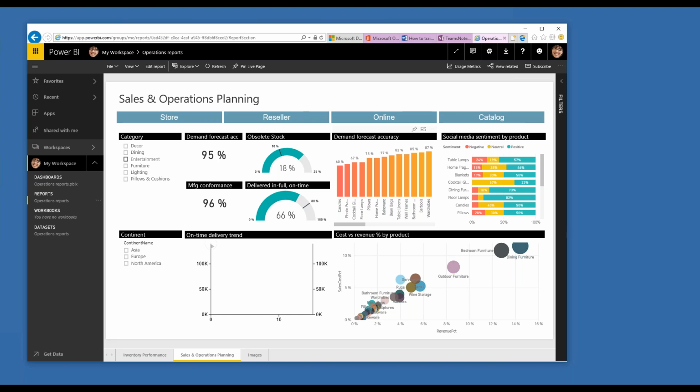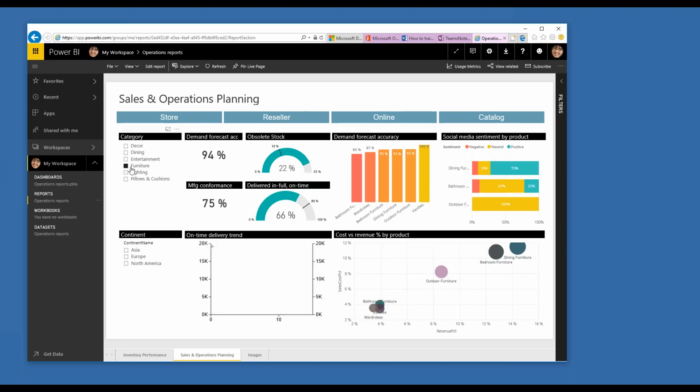So we've got that category slicer, and if I wanted to click on furniture, you can see now all of my KPIs, that information is changing. So we notice that the manufacturing conformance dropped to 75%, whereas it was 92 before, based on that one product. And the demand forecast numbers look more accurate for some of our other product lines. While our dining furniture is perceived as very positive, we're seeing more neutral sentiments for bathroom and outdoor furniture.